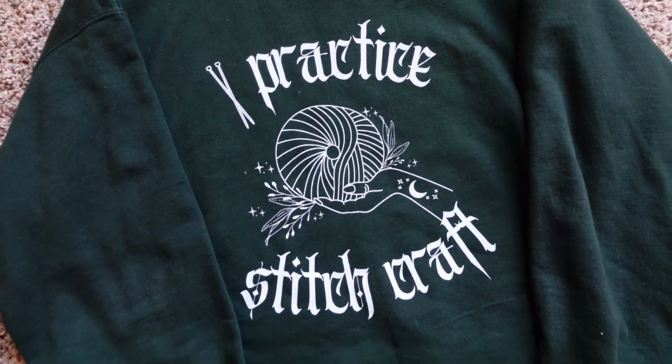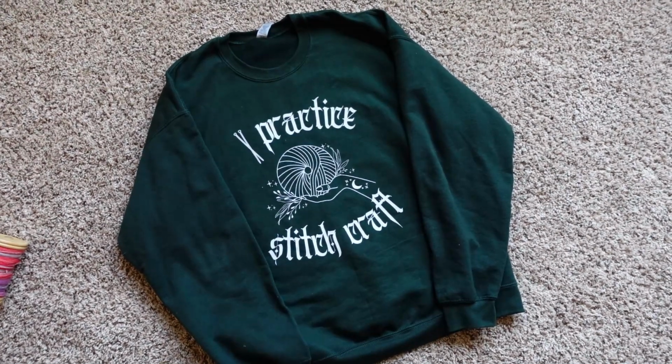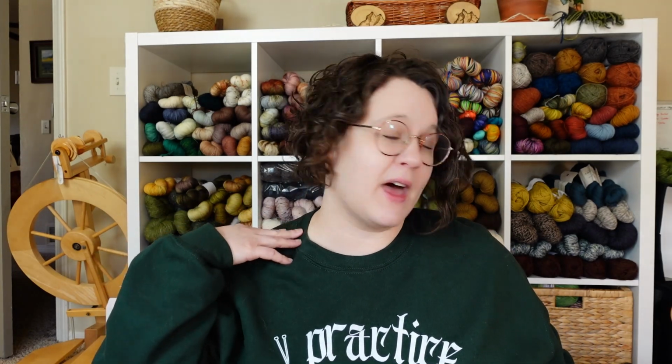Courtney has started designing these crochet and knit themed, witch themed designs. She's opened an Etsy shop where you can buy these designs on different items as you'd like, and I just wanted to show you her designs because she is one of my dearest friends and I love the designs she has started to make. I'm wearing the I Practice Stitchcraft sweatshirt in the olive color because I love green. Also, I am definitely a sweatshirt person and not a hoodie person, so I get the ones without a hood.